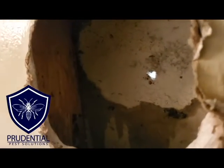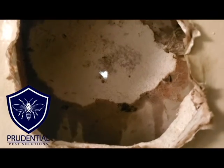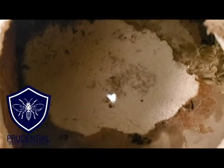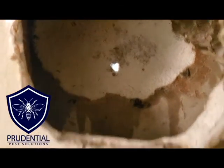And it's kind of tough to see in the camera. I was really trying to do my best here to get a good sense of the depth in which they chewed through the drywall, but it's kind of tough to tell in a dark cavity like that how much they had chewed through. But I mean, you could have just put your finger right through that whole wall.